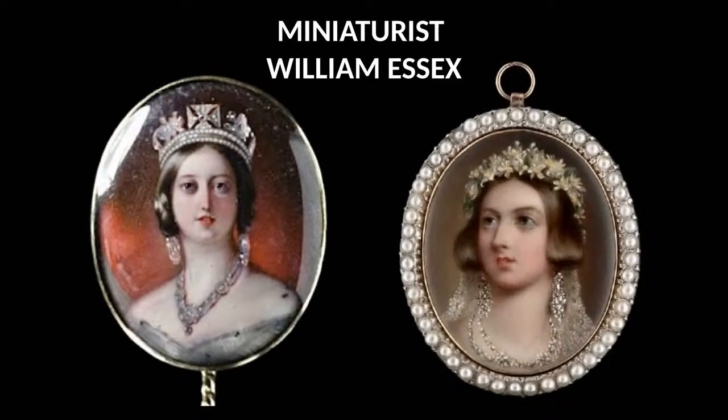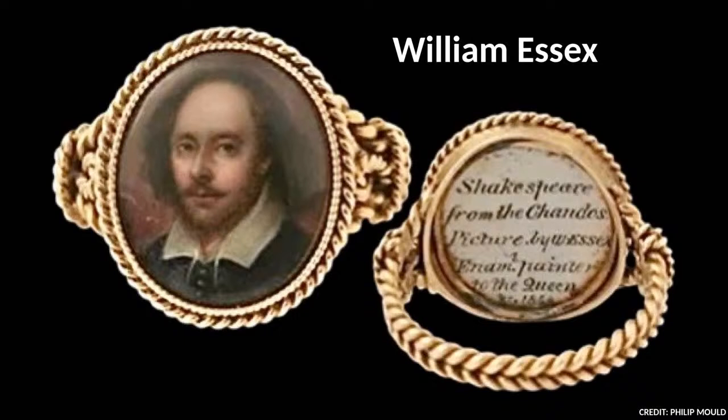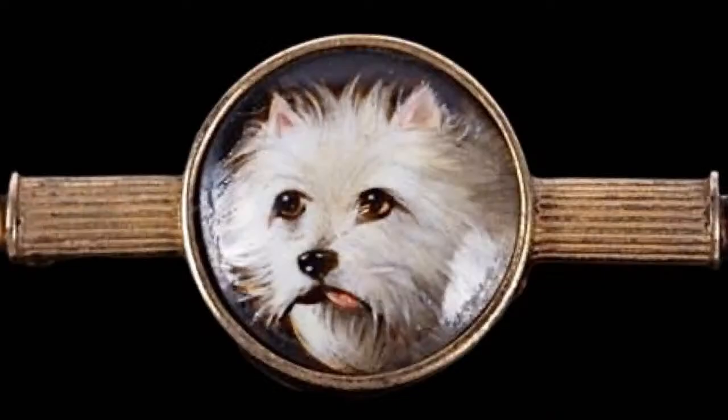Now, many say that the Essex crystal is attributed to William Essex, who was a miniaturist for Queen Victoria. But the truth is, that is misinformation. Now, it turns out that it's not that he had nothing to do with it whatsoever, but rather it was his student. William Essex was known for miniatures of all types, paintings, as well as enamels. And in fact, this Shakespeare sort of ideal of what he could look like is attributed to him. But his student is actually the one who should be credited for popularizing this.